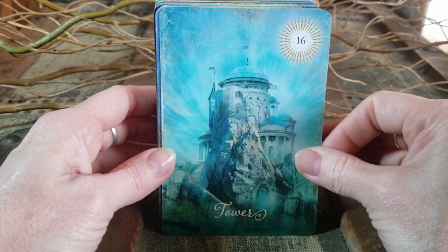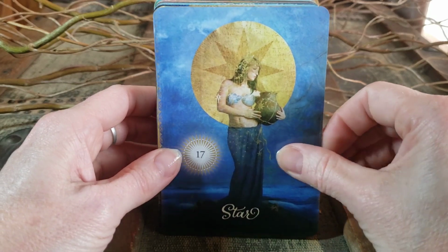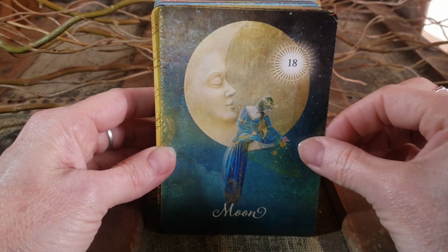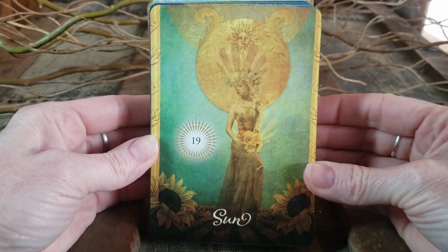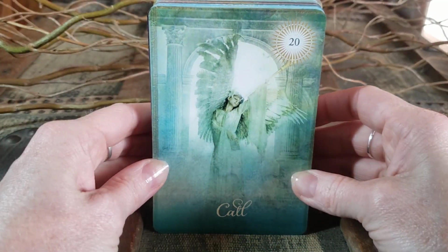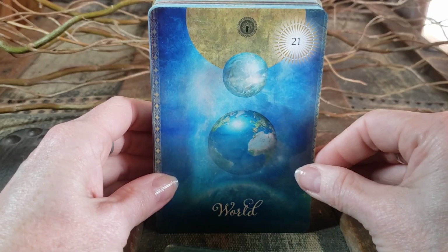The Tower. The Star card. Moon. The Sun. Very interesting. Call, which would be Judgment. The World.